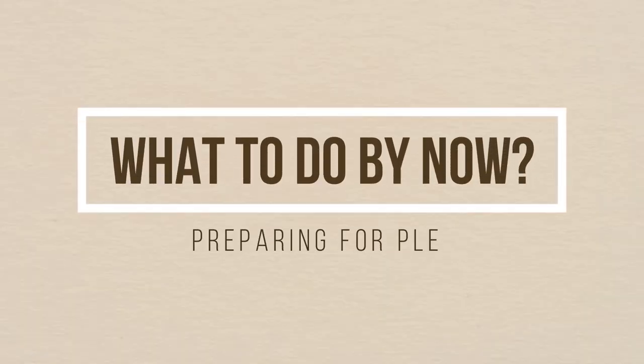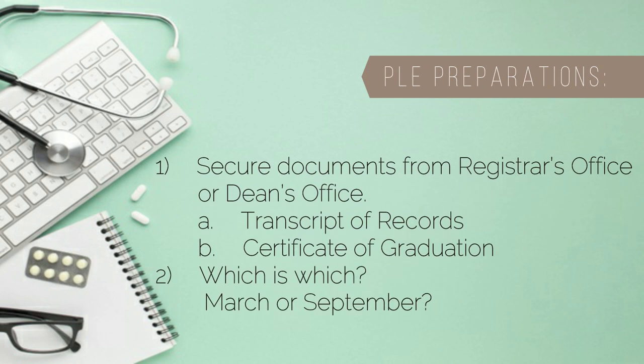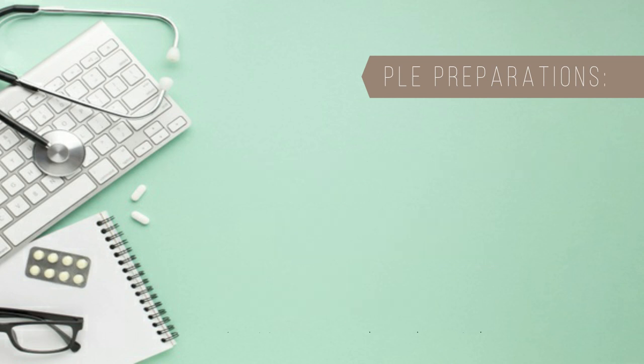How can you prepare for PLE? Early on during internship, secure your documents from registrar's office or dean's office, such as your TOR and certificate of graduation, because they take time to be processed, minimum of at least 2 weeks. Decide when you will be taking the PLE, either on March or September.